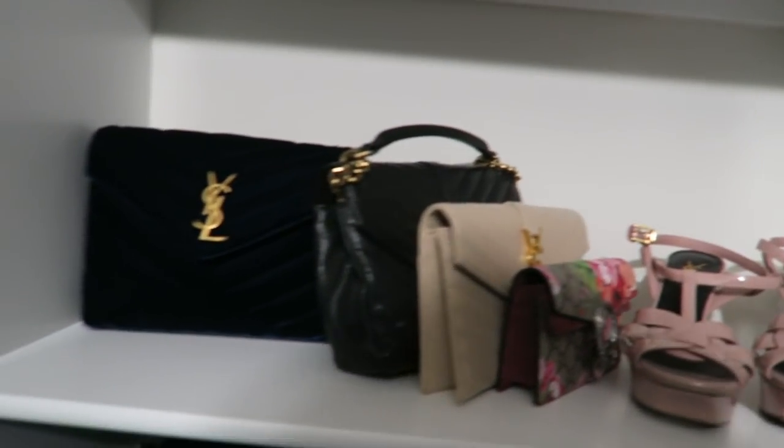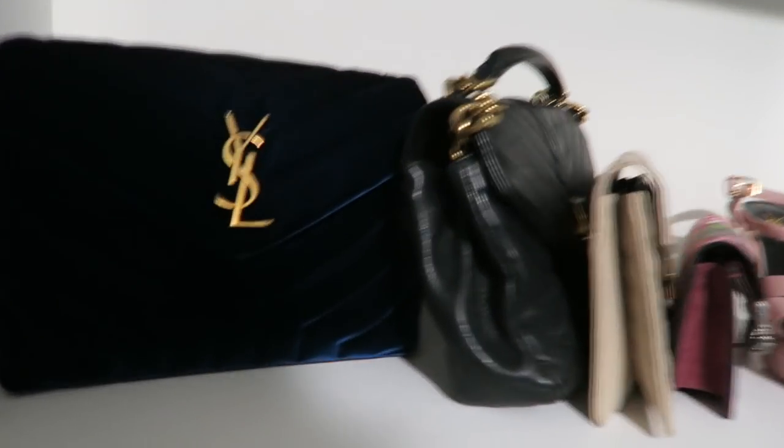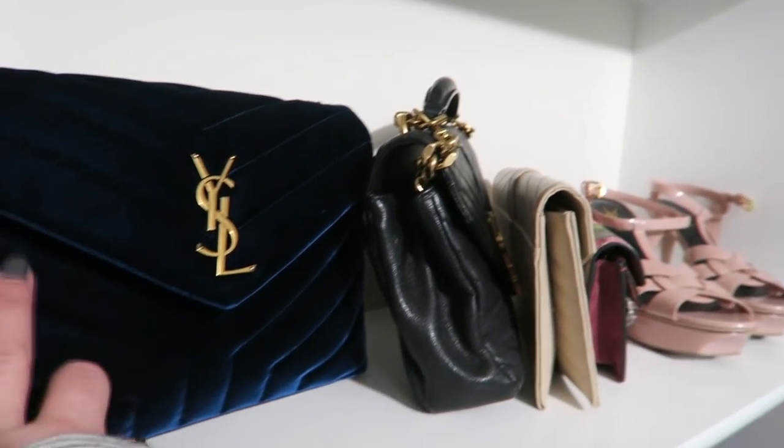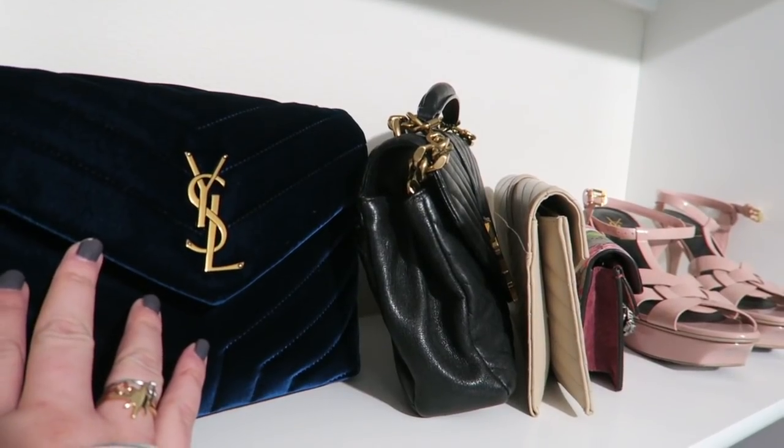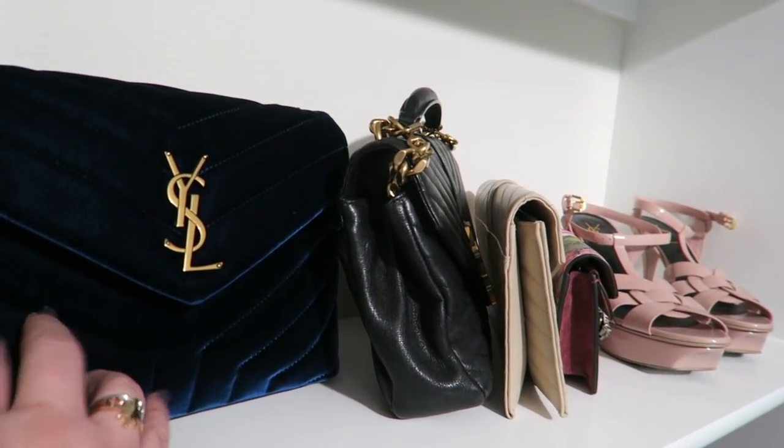This is my YSL shelf. I know this is the most bougie thing ever. This is my velvet blue bag. This is my newest addition to the family, and I love her more than life itself. She is everything to me.